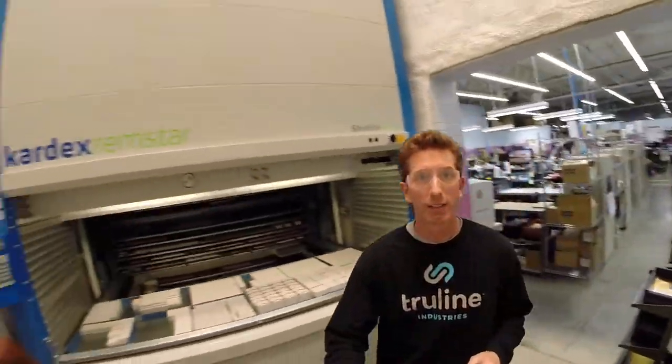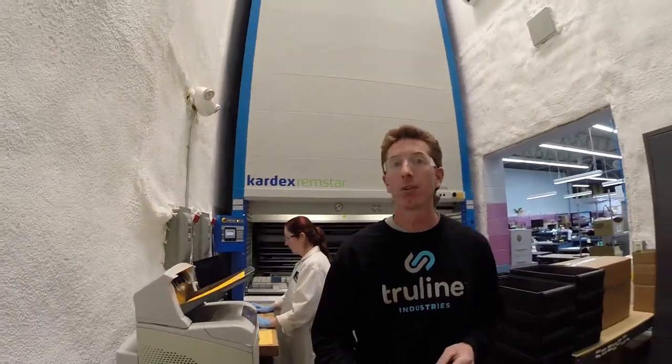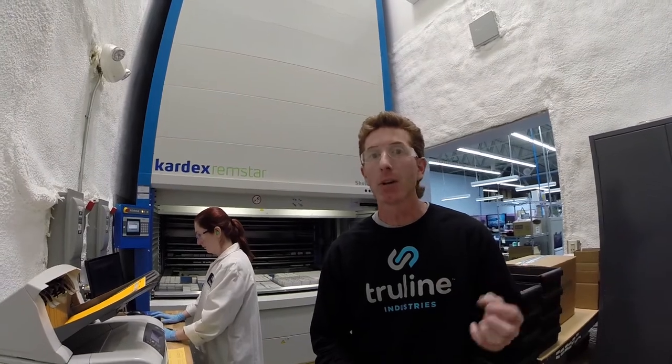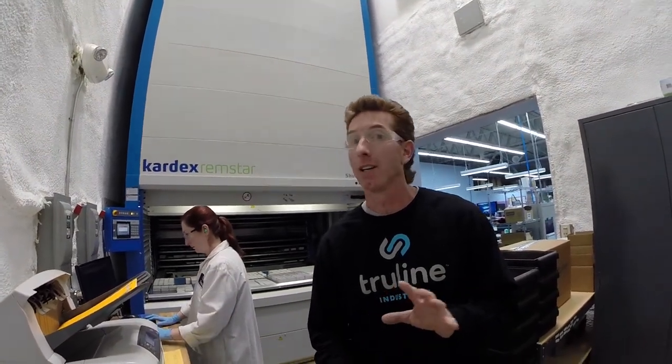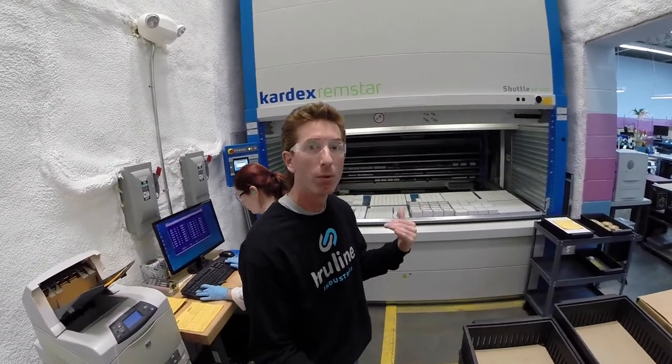This is our Kardex. Unbelievable. Three stories high, roughly 33 feet. We have all of our inventory stored in here. We have contracts, we need to keep inventory, so it is a must. I know inventory is usually frowned upon, but we need to have it, and we pull from this on a daily basis.